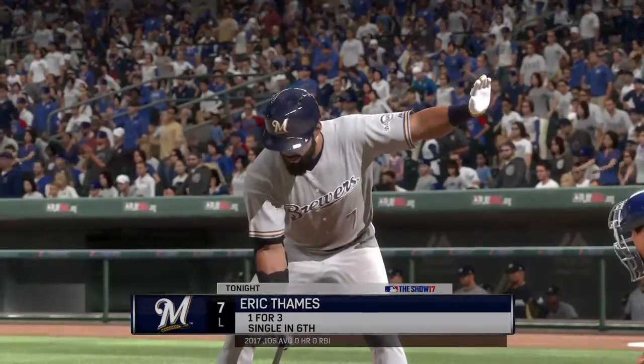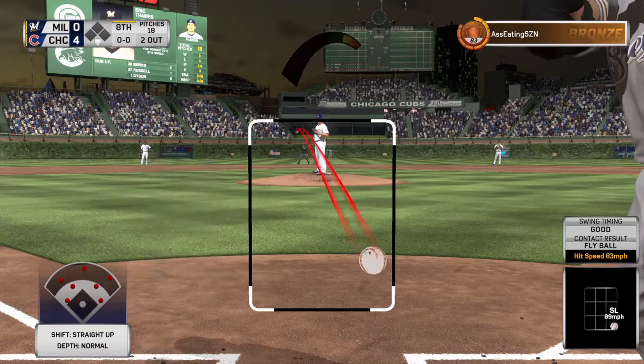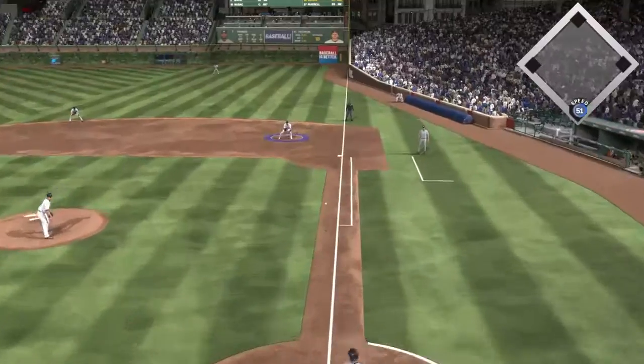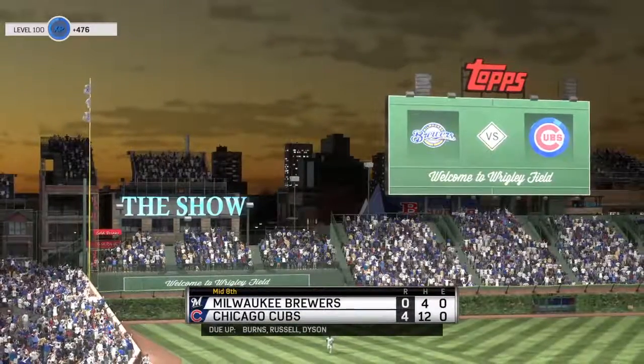Digging in, number 7. He steps in off a base hit in his last at-bat. First delivery to him on the way. Down the first baseline. And he'll step on the bag himself, and the inning is over.